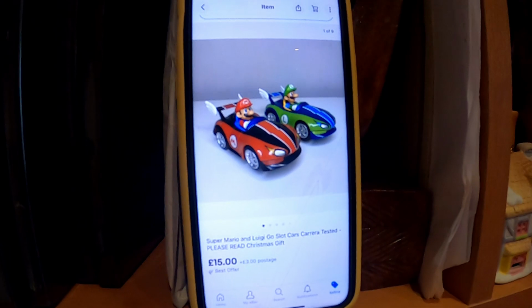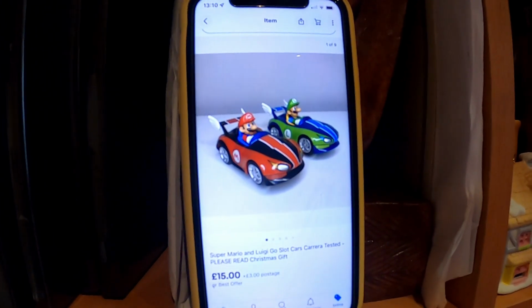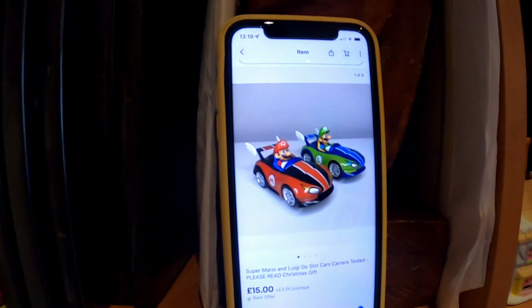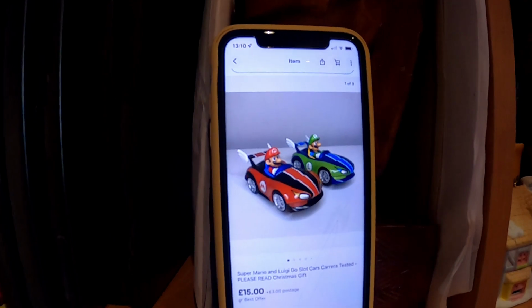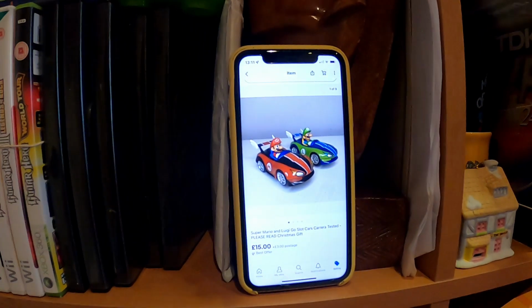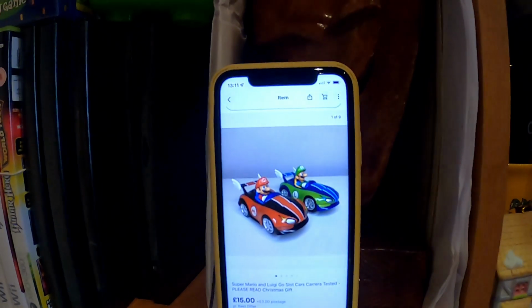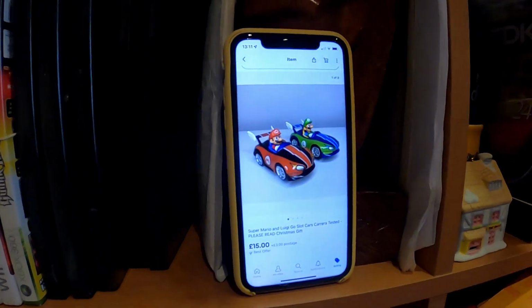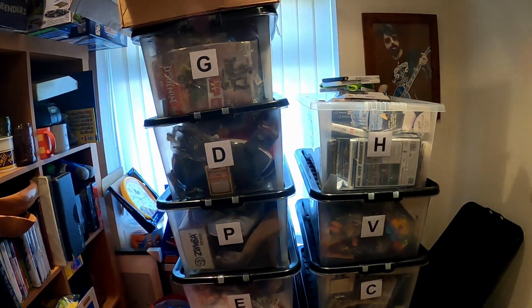And next is these. These were 50p or £1 each from a car boot sale. I managed to get £15 plus postage. I managed to test them. I had a track set up downstairs. These worked with that track. Tested them out. They both worked fine. I cannot find these. I don't seem to have written down the custom SKU. So give me a second and I will have a look through these boxes and hopefully find them sooner rather than later. So I cannot find those slot cars anywhere.